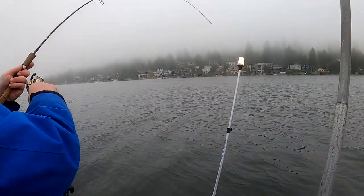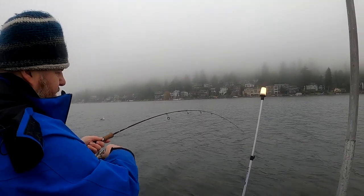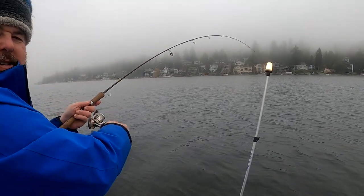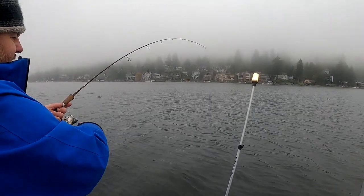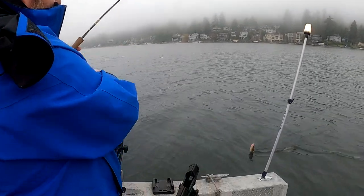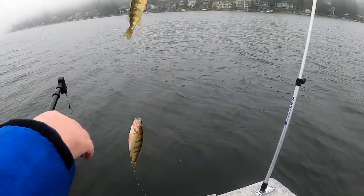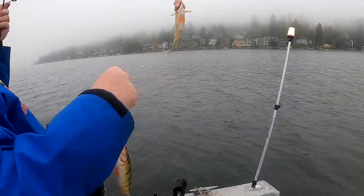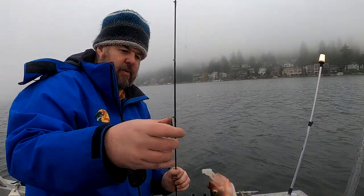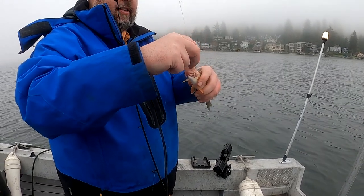Ooh, this one feels like some weight here. Oh yeah. Oh honey, this is probably the best one of the day. It's heavy. Oh, it's a double. Honey, we got a double. Look at that. Oh, nice. Perch meat. Dude, wow. He's trying to hit me with that fish. That's the first double of the day right there.